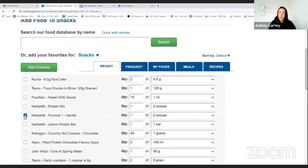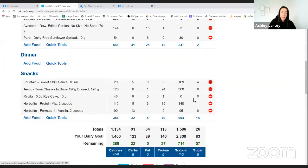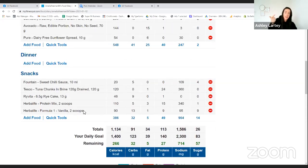I'm having a Formula One shake with the protein drink mix. Quick, easy to make while I'm at work. Chuck it in a blender. You've then got 24 grams of protein. And can you see already? So if you look down, so I've had shake, snack, lunch, a second shake.